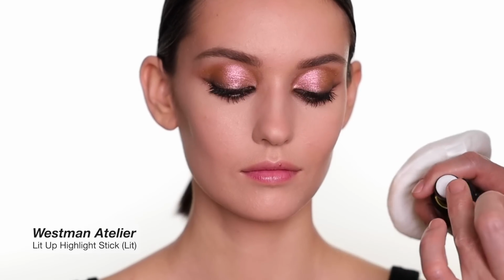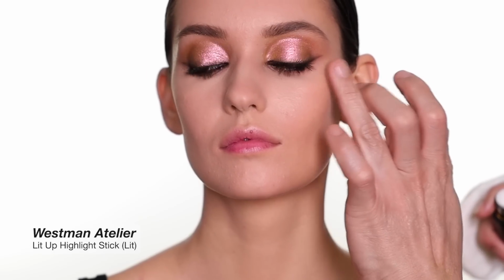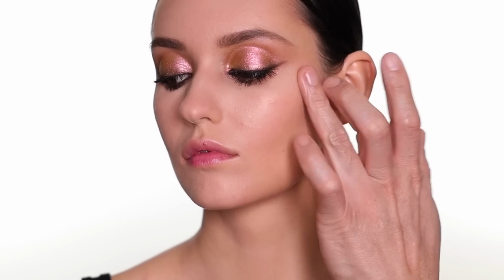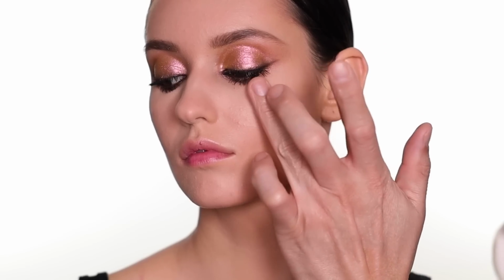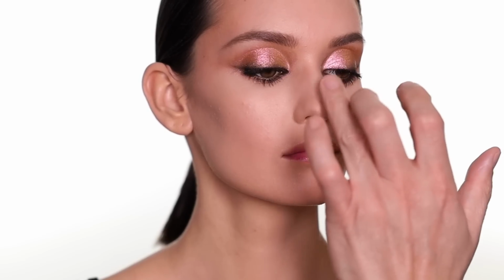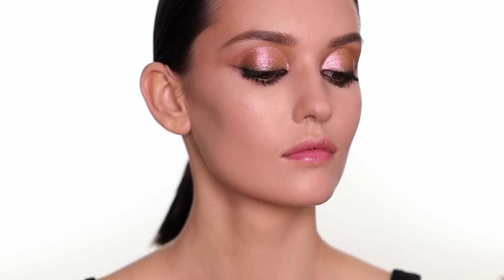For the highlighter, I'm using this color from Gucci Westman. Her makeup line is called Westman Atelier. I think this color is very universal, it's beautiful on everyone. I use it mostly on the brow bone area, a little bit under the nose, and the Cupid's bow.